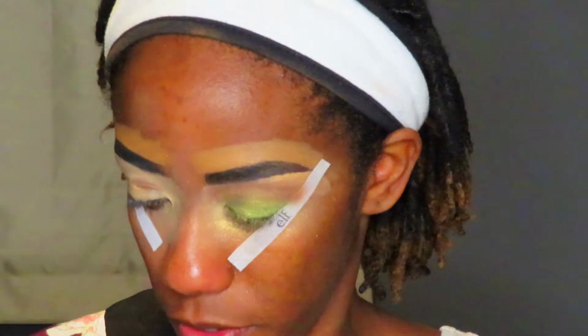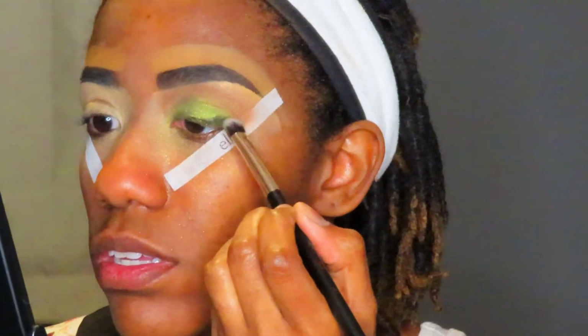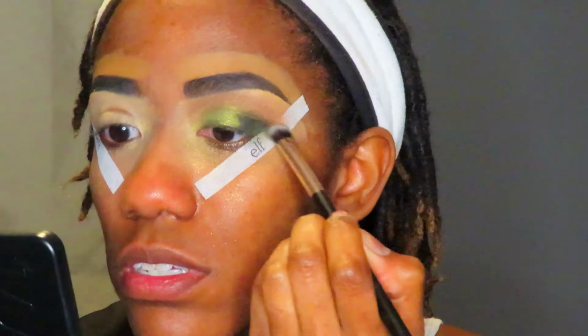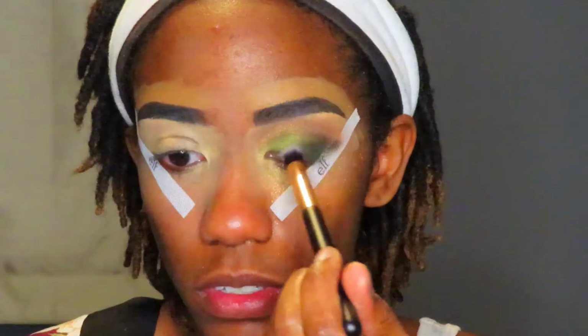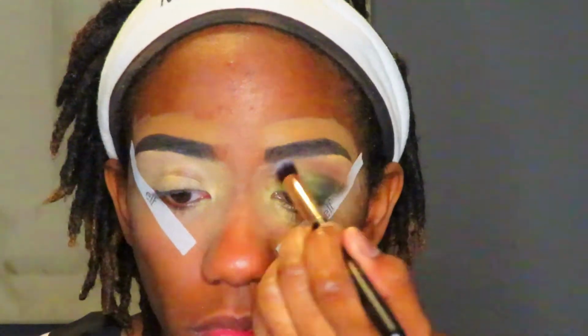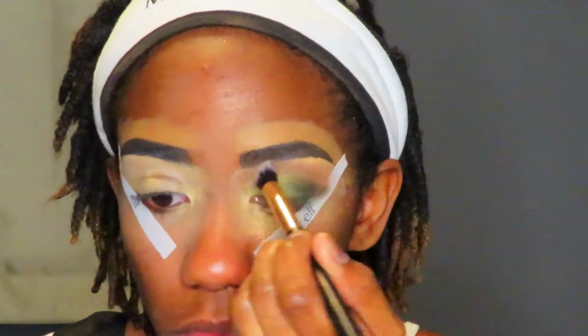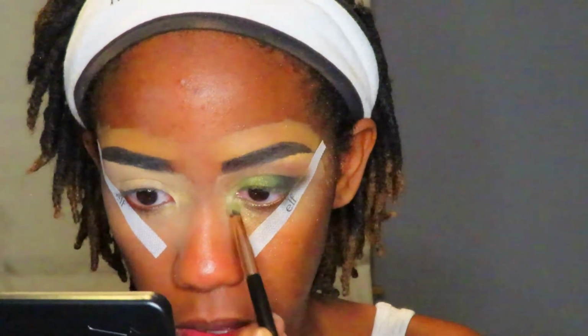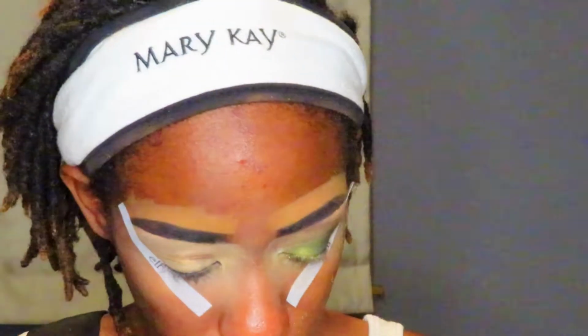I'll try to take, it's legit just called Black, and see if I can put that on the end. Kind of smoke that out a little bit. The application might not look the best, but if it turns out good, I think it's a win. I'm going to take this pearl color, it's just this really white one, and try to put that into the inner corner.